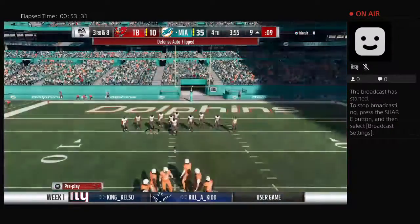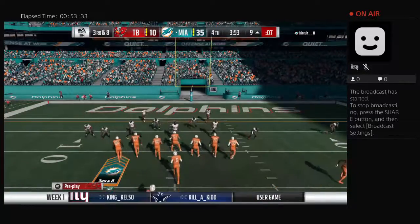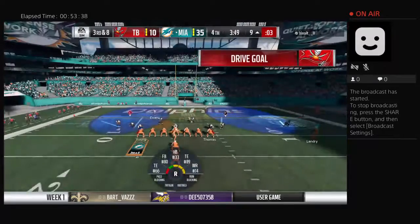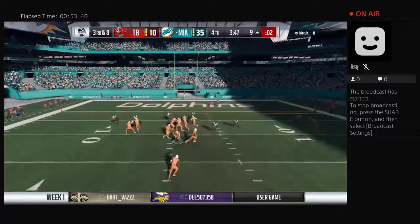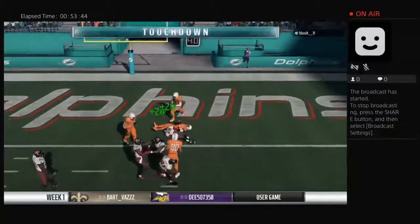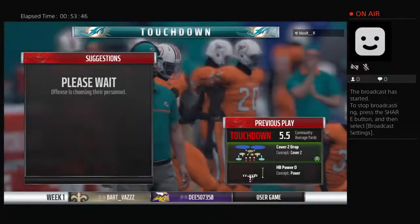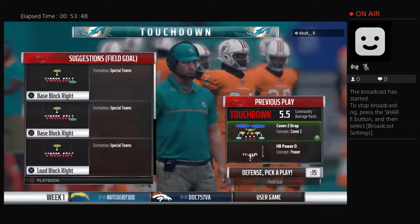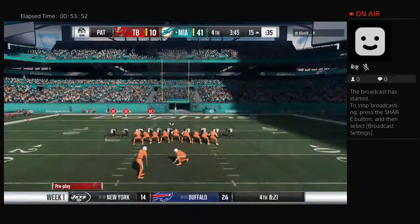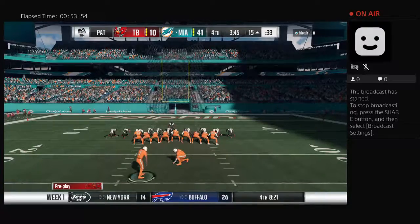The Dolphins on 3rd down. They've converted 4 times out of 6. Not bad. This is 3rd and 8. Here we go. Gonna give this time to the tailback, and he will take it in for a Dolphins touchdown. A great play there, a 9-yard touchdown run, and the Dolphins have got it on cruise control.